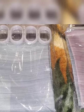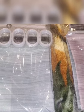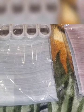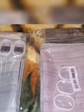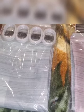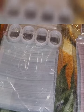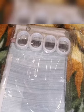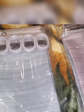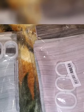I ordered two of the geometric tube shaped shower curtains, and I ordered two different sizes because my shower is kind of rounded. I ordered a big size and a small size. The large one was $13.48 and the smaller size one was $7.48.